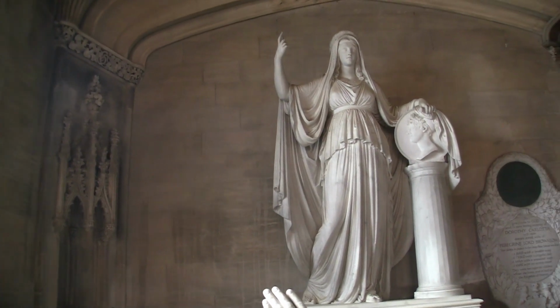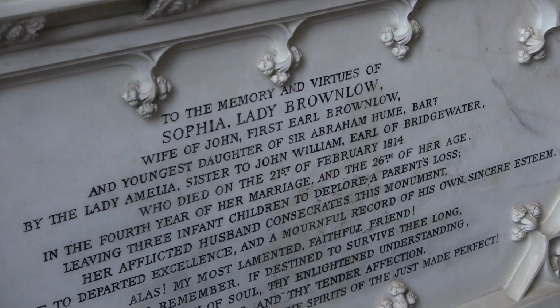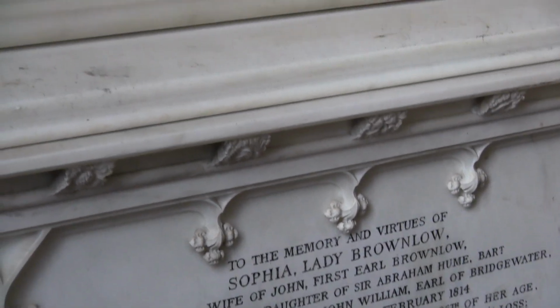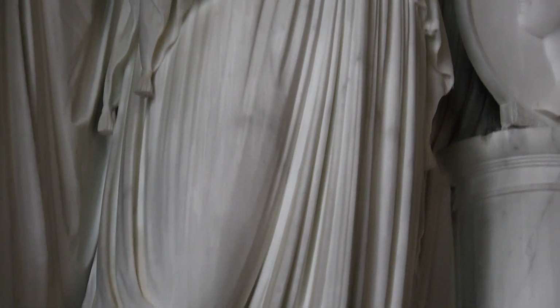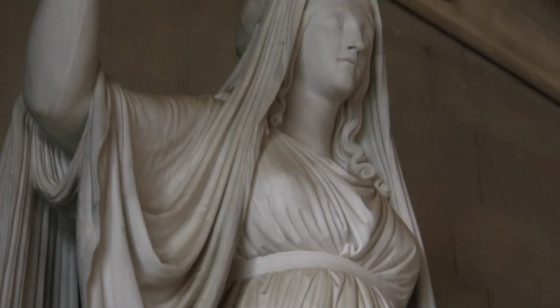Sophia Hume, Countess Brownlow, who died in 1814. The first wife of the first Earl and mother of his 2 sons. The bereaved Earl also installed ornate gilt iron screens and gates partitioning the mausoleum from the rest of the church.